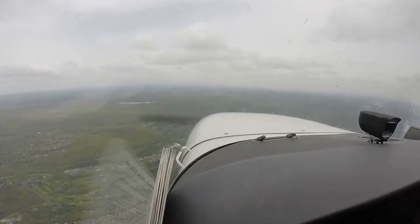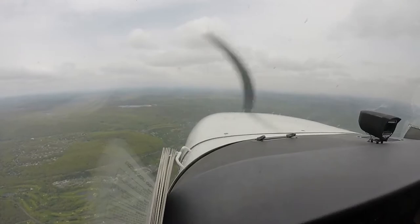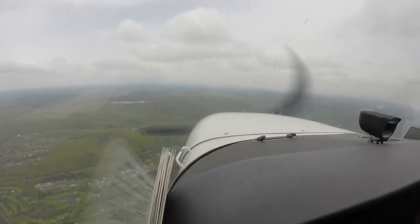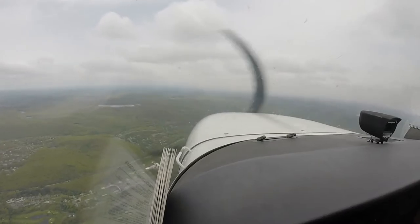ILS 34. All righty. Now, we didn't do the clearing turns. That power on stall, clearing turn. Sometimes the DE will make you, but for me, that was considered a clearing turn. For them, if they don't say anything, automatically do a clearing turn. Got it? Okay. Also, you can ask them.